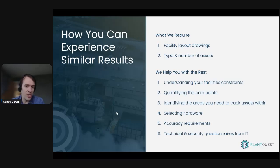We'll work with you around these constraints in terms of access, types of room, types of area, types of equipment, the pain points that you're facing. So looking at what type of return on investment you're looking to get, selecting the hardware, looking at the accuracy requirements, and they can vary between the different parts of your site. And then finally, we'll look at the technical and security aspects with your IT team.